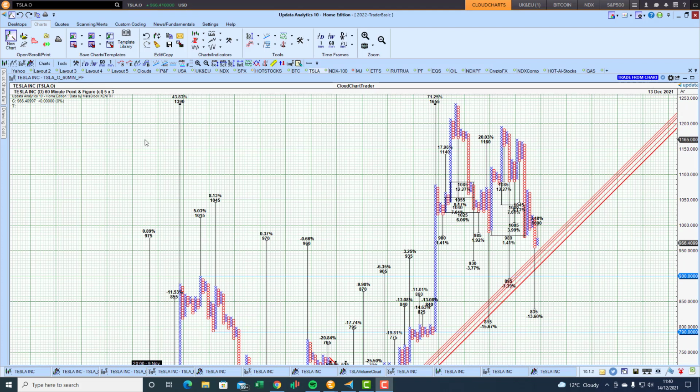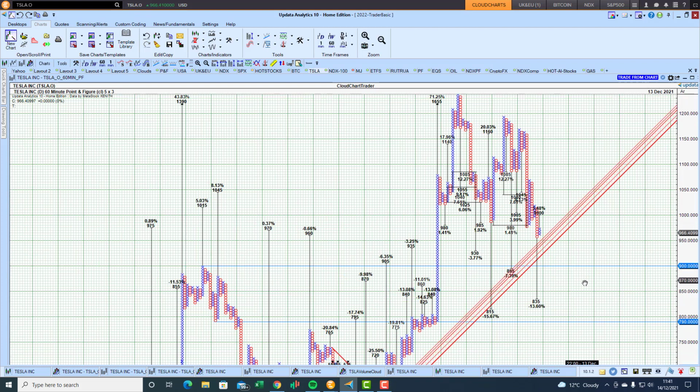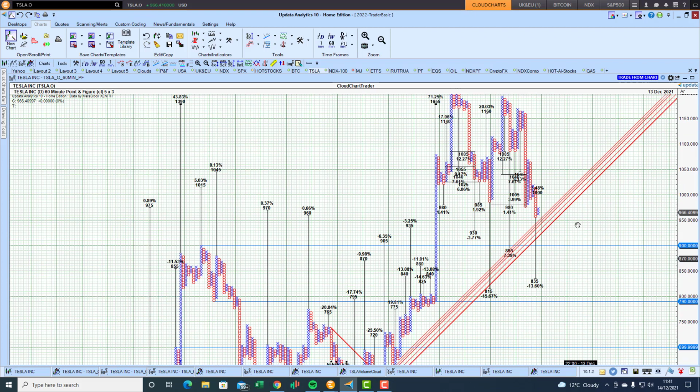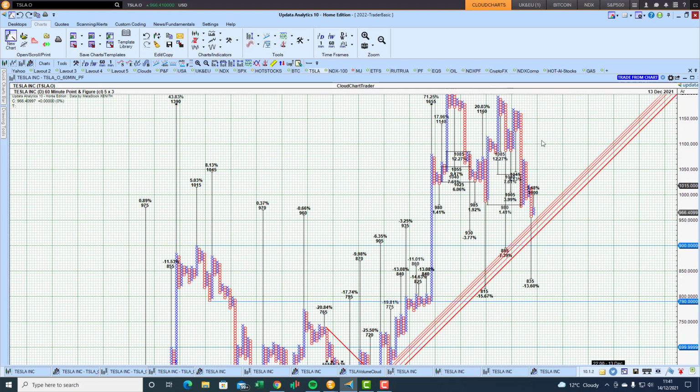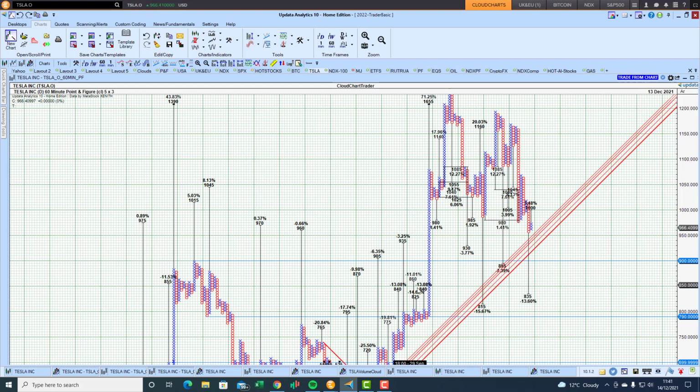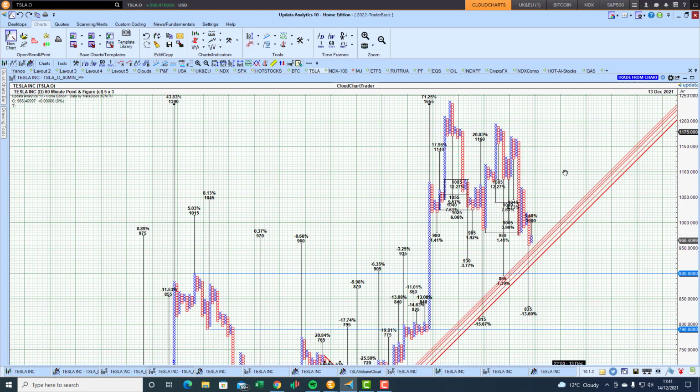Now let's take a look at Tesla on a 60-minute point and figure chart with a 5 by 3 box size, 3 box reversal. Gives you a little bit more of an intraday feeling to what's going on in the market. So we had this massive rebound here from this cluster of support here at 649. Kept on going, took out the 720, 775, 840, 860, 905, 935, took out all those upside point and figure chart targets, then made a tremendous rally.